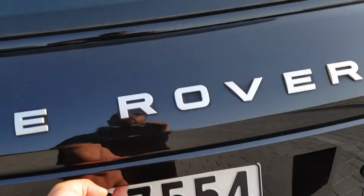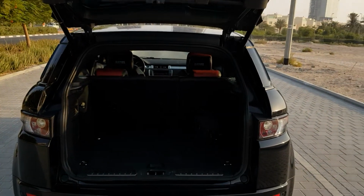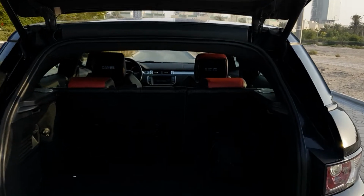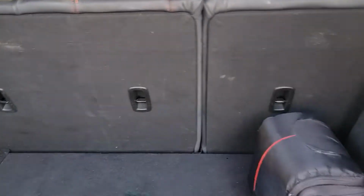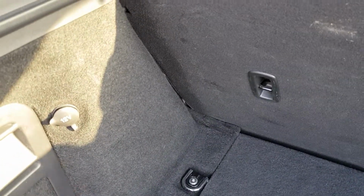Here in the boot, you can open it three ways. Just touch the button on the boot lever itself, either off the key fob just by pressing it, or of course on the inside of the door panel as well. And again, letting you know exactly what you've purchased when you get a Range Rover nowadays, because this is really something to be proud of. Spare wheel, as you can see, in immaculate condition, 12 volt plug point there as well.